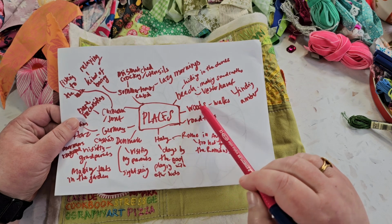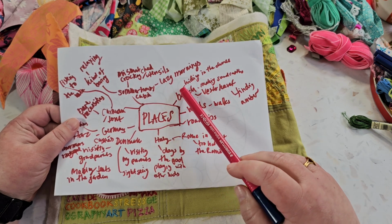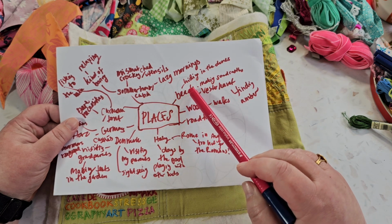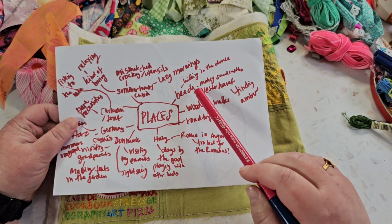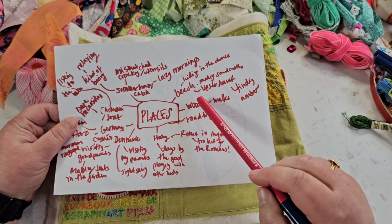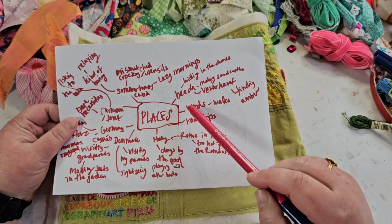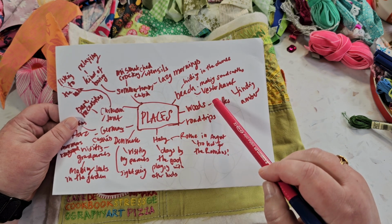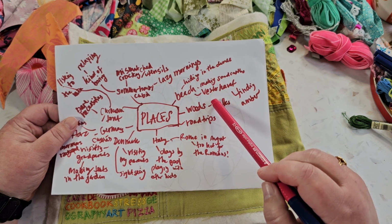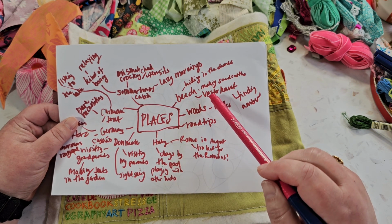And we have woods and walks in the wood, beach, hiding in the dunes, making sand castles, Vesterhavet means the Western Sea. It's on the west coast of Jutland in Denmark. I really love that place. It is so beautiful. Even on a stormy day, the sea there is just amazing.